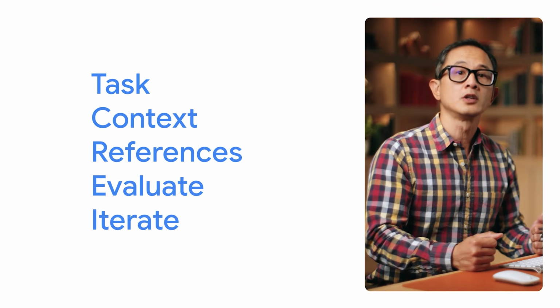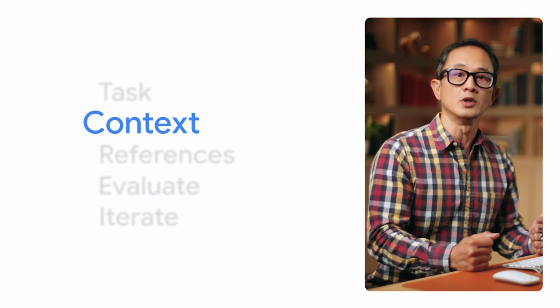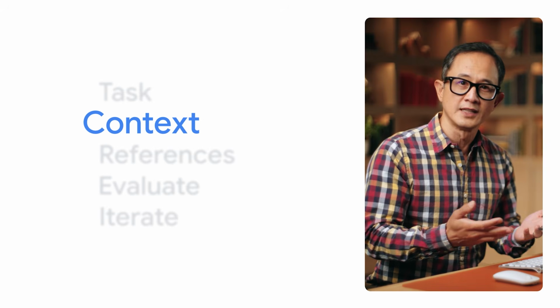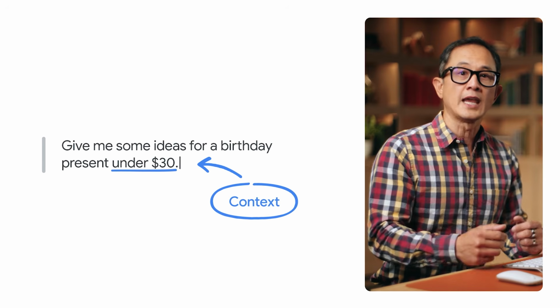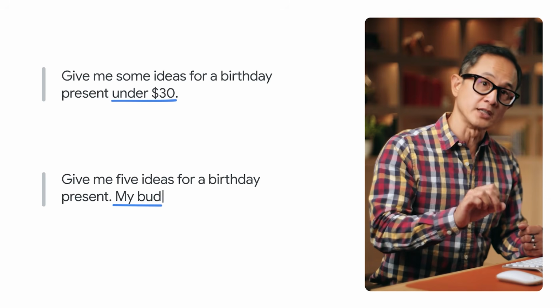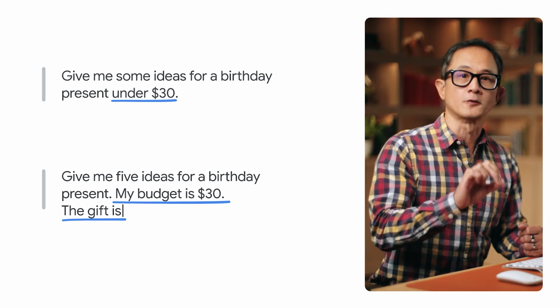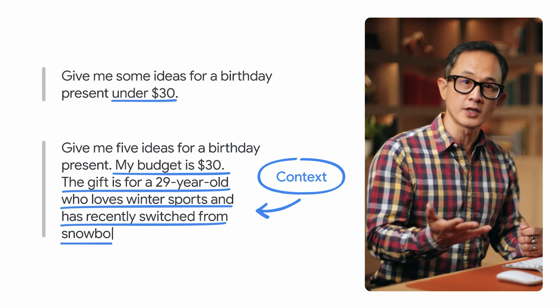Next, you'll include context. These are the necessary details to help the GenAI tool understand what you need from it. This is the difference between writing, "Give me some ideas for a birthday present under $30," and "Give me 5 ideas for a birthday present. My budget is $30. The gift is for a 29-year-old who loves winter sports and has recently switched from snowboarding to skiing."